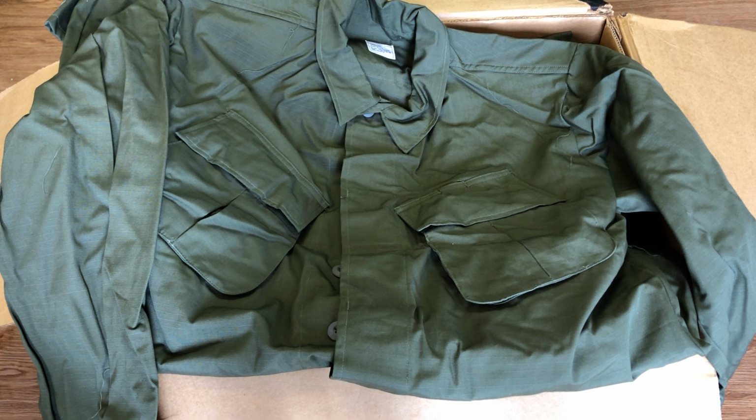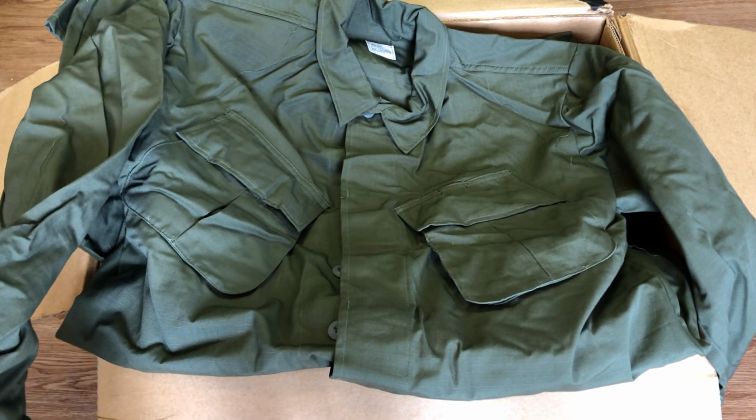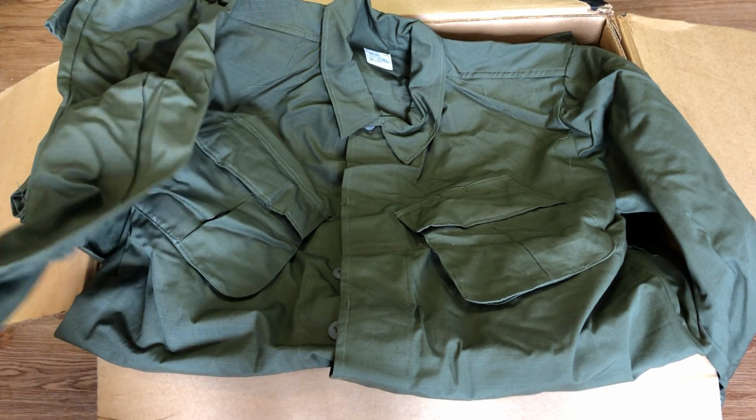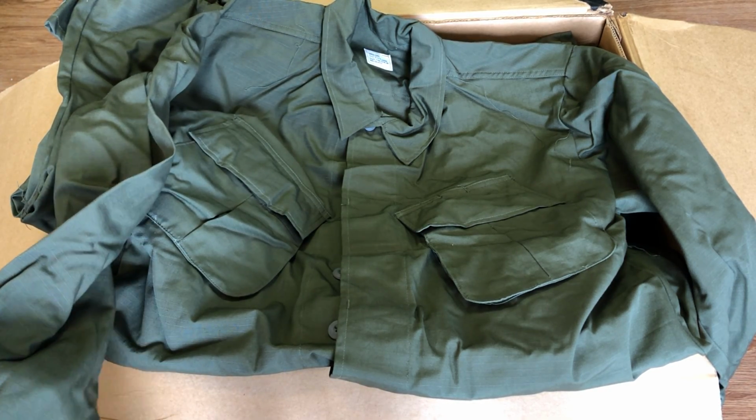Extra large is probably not going to happen unissued like this. This is probably about one of the most uncommon things I'm going to have in my shop for a while until I keep searching down things. But yeah, these are definitely just fantastic, and they are all original. They're not a repro. None of the repros even come close to being accurate.